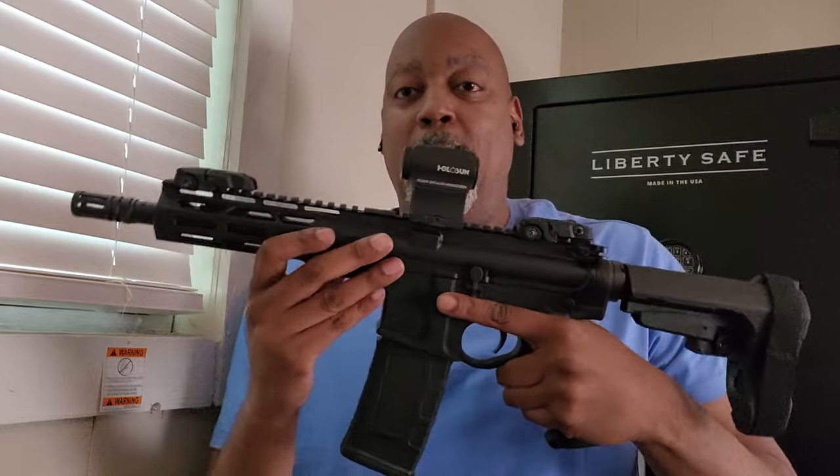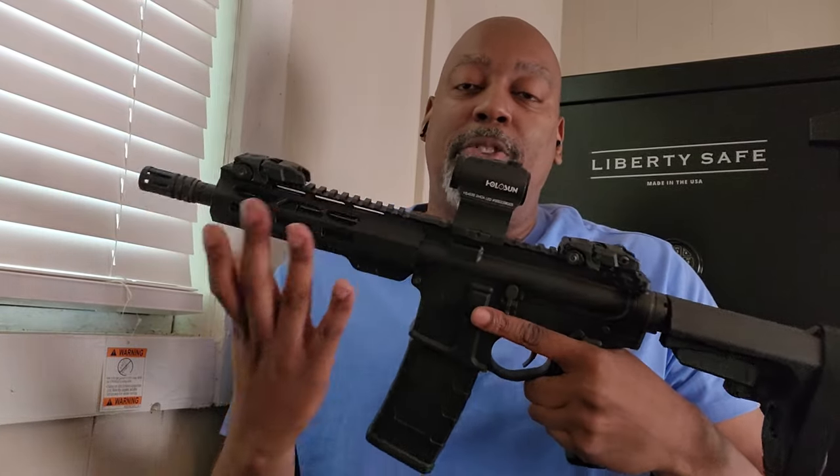Now, this is a good little self-defense gun, and it also can be a good backpack gun, but you need to add a light to it, assist to it, change up the charging handle, maybe the grip, and probably add a can to it, and that would probably finish the build for me, honestly.